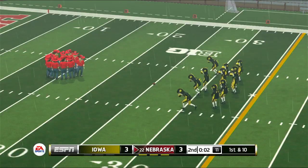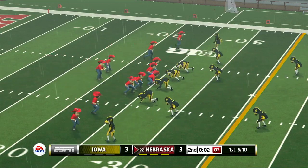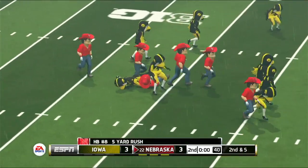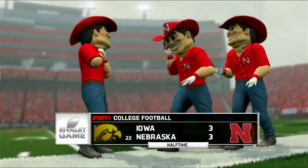This is the point in the game where you don't want to make any mistakes that give the other guys a reason to feel more confident going into halftime. Tackle after a decent run up the gut. We played a half of football, and this one's knotted up at 3.